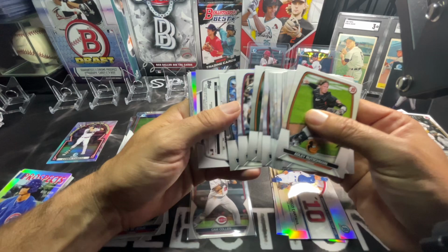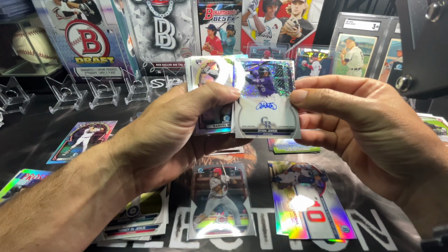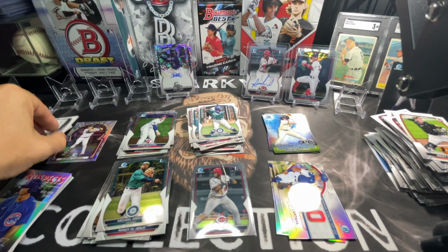Got another auto here. Big auto, big auto. Dylan Jorge, numbered out of 299. Speckle or sparkle. Another parallel auto. It's nice. Looks good.